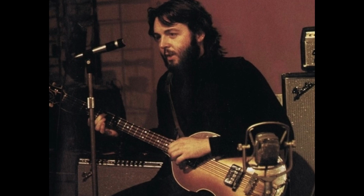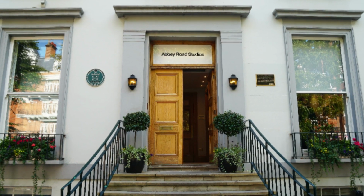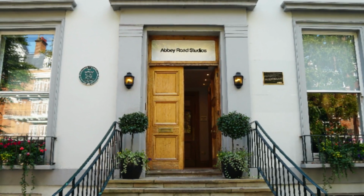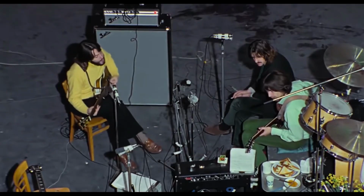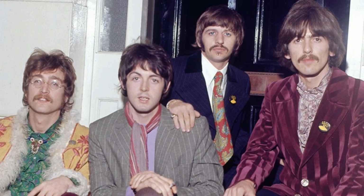Other accounts speculate that the bass had been taken back to EMI's Abbey Road studio for storage, maybe even returned to Apple headquarters on Savile Row. Many dozens of people had access to these areas, making the investigation challenging.